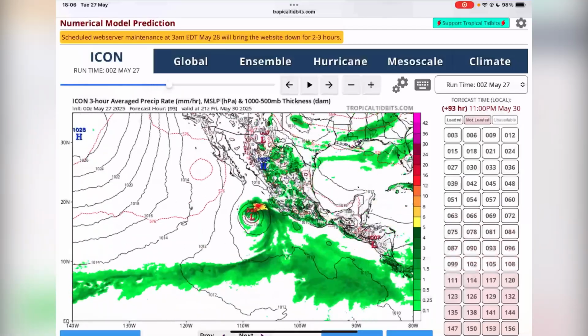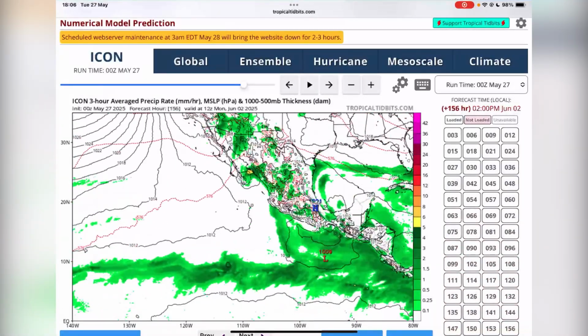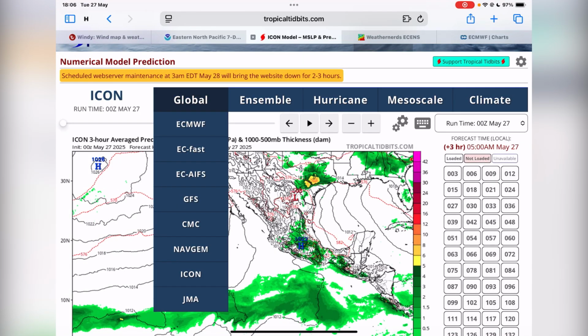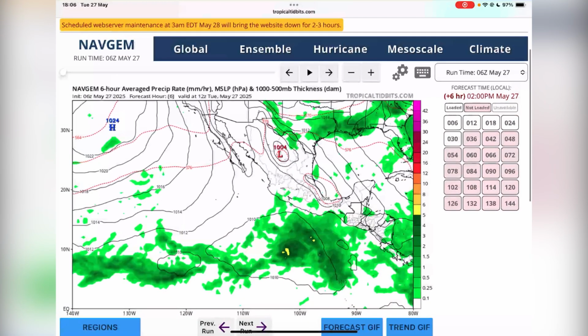So it forms there, does get to a tropical storm, and then dissipates before Mexico, but some remnant moisture is left. Might bring a few storms. So most models are weakening this before it makes landfall in Mexico. But for now, I only saw the GFS making an actual landfall. But this might still change in the other models.